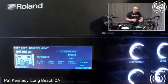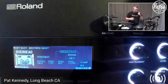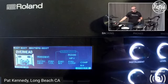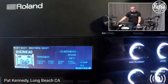So for example, I'll play this kit that I have up here, and I'm going to turn the overheads on and off. So it's going to be sort of that A/B comparison like we did with the layering thing too. So let's check this out real quick. So the overheads right now are on, as you can see here, it's highlighted, right? So let's give this a whirl.